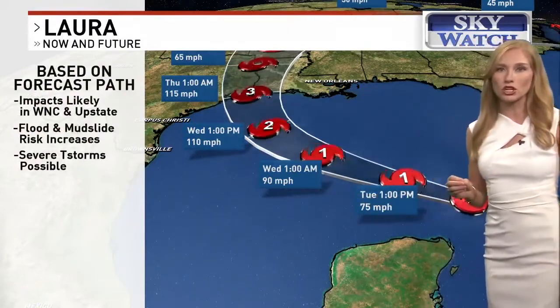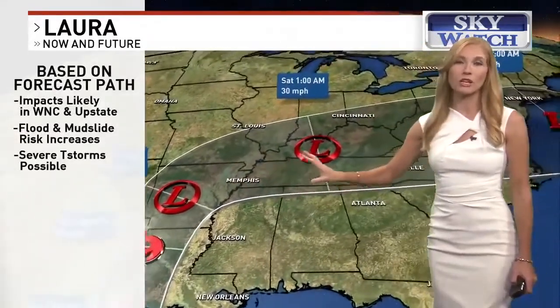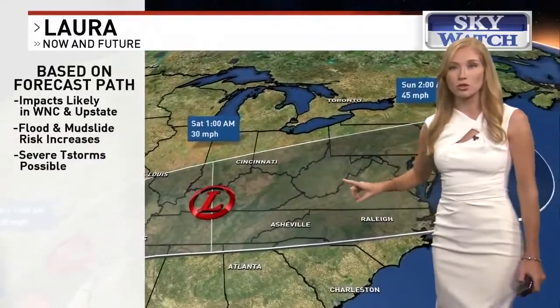Low wind shear means this thing is really going to intensify to a Category 1 storm today, a Category 2 storm late tomorrow, and then potentially a Category 3 storm as it makes landfall sometime Wednesday night, early Thursday morning around, of course, the border there of Louisiana and Texas along the Gulf Shore. It then moves inland, and it takes a lot of rain along with it as it makes that sharp turn to the east.